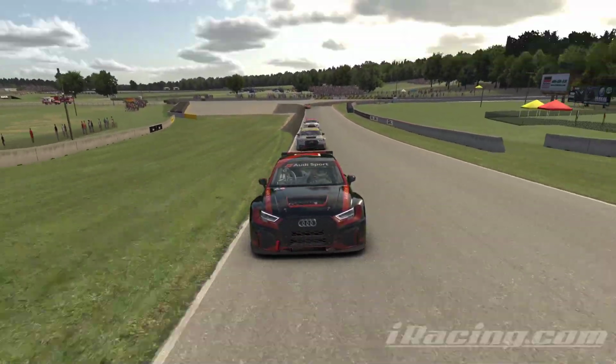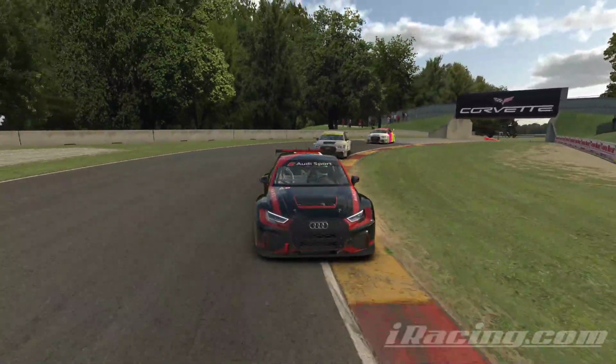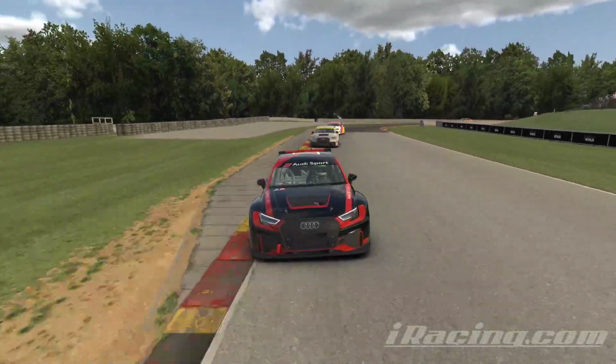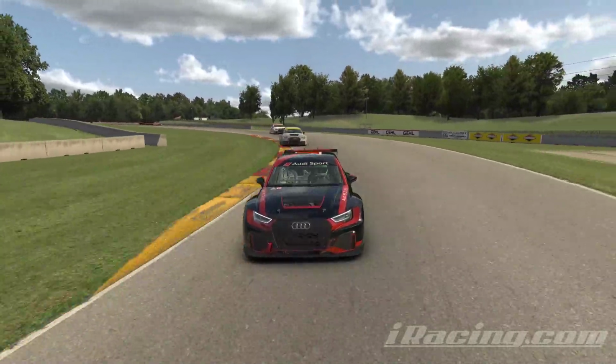I need to get back to training that corner because I was so bad in that thing. I didn't dare to take the right side of the track because every time I brake, the car squirmed everywhere.